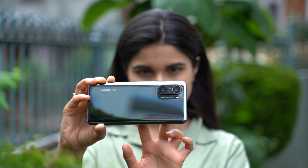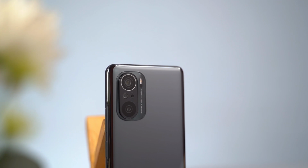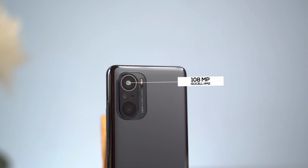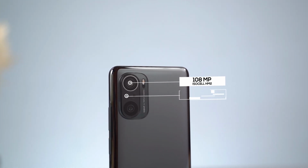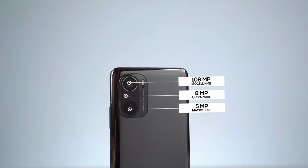Okay, now let's get into the cameras. Here, the Mi 11X Pro features a triple camera setup at the back consisting of a 108 megapixel primary Samsung ISOCELL HM2 sensor, followed by an 8 megapixel ultra-wide and a 5 megapixel macro camera. On paper, the 108 megapixel sensor seems quite impressive, but in real life, the overall camera quality is just above average. And all of this has a lot to do with the most difficult aspect of photography, the color optimization.